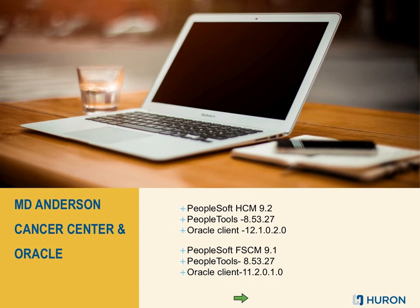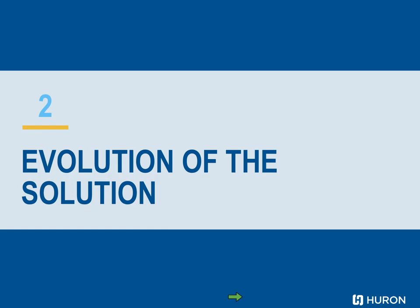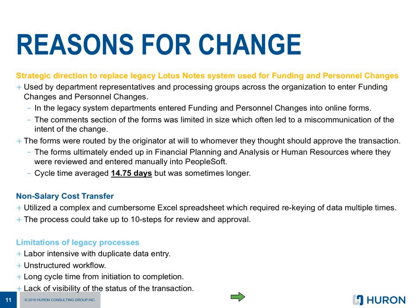Thank you. The solutions that we've developed for MD Anderson have really evolved over time. Not a significant amount of time, but when we first came here, the thought was that we were going to develop one solution, and because it was so effective, we continued to create additional solutions for MD Anderson.